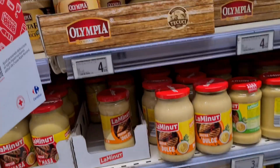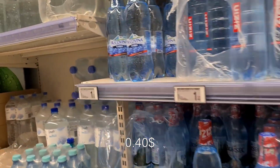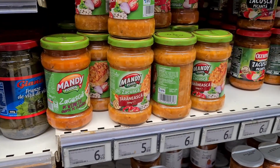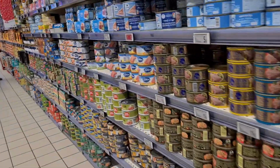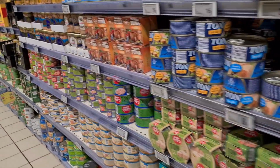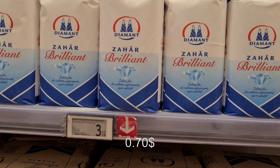And continuing with my shopping list, mustard, 90 cents. Sparkling water, 40 cents. Zakuska, a really well-known Romanian spread that is made of roasted eggplants and peppers. Other zakuska varieties include beans or mushrooms. They're all delicious and a great, affordable and healthy snack. 1 kilogram of sugar is less than 70 cents.